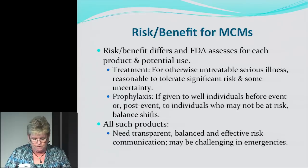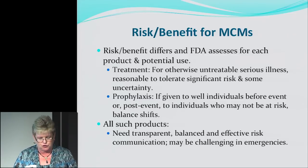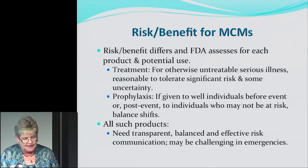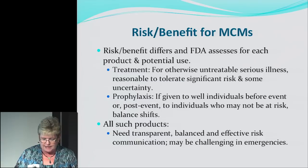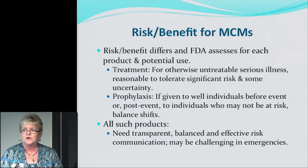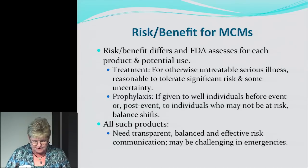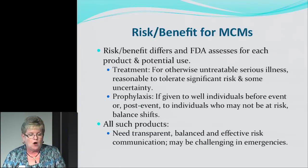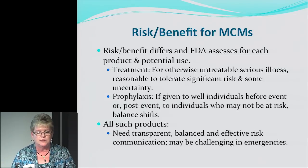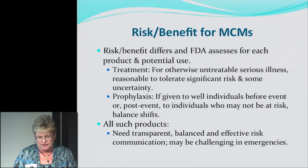So the risk-benefit of each potential medical countermeasure differs. The FDA has to assess this individually for each product based on its potential use. So for instance, if your product is indicated to treat an otherwise untreatable serious illness, then it is reasonably likely to tolerate a significant risk and some uncertainty. However, if you have a product that's to be given as a prophylaxis to healthy individuals, whether pre or post an event, there is much less ability for FDA to tolerate any risk or uncertainty with regards to the use of the product. All products need transparent, balanced, and effective risk communication, and we have found through our experiences that can be quite challenging in emergencies.